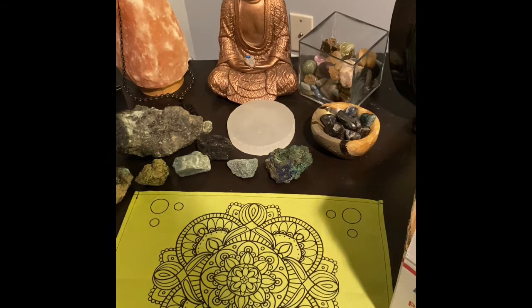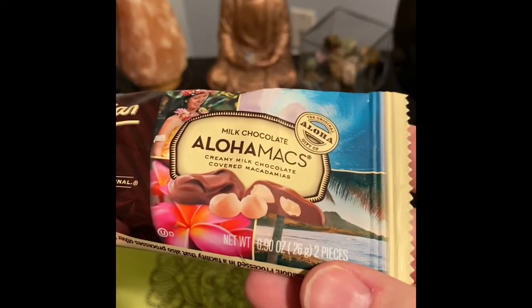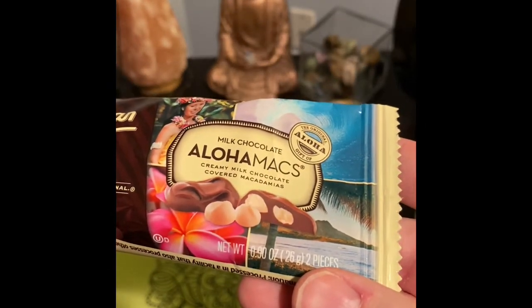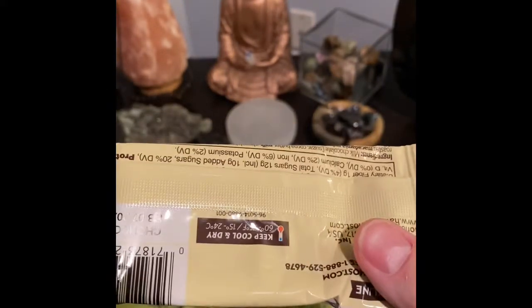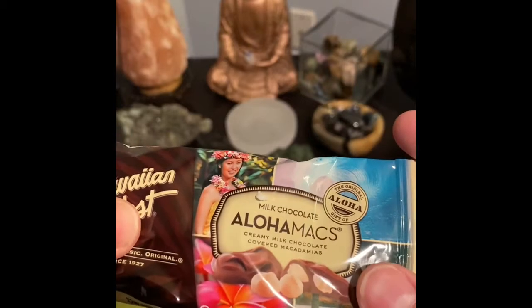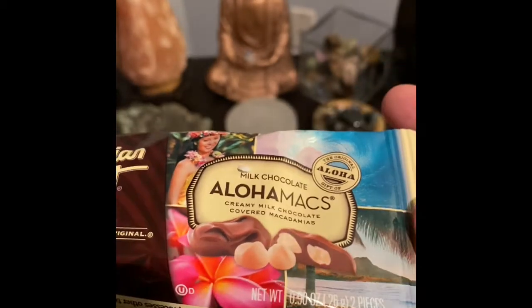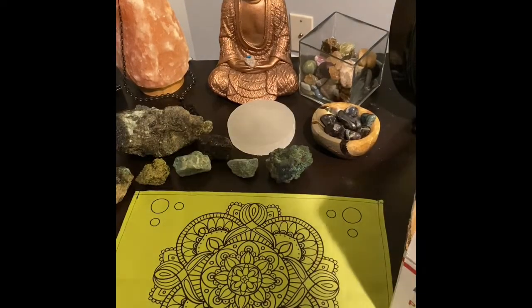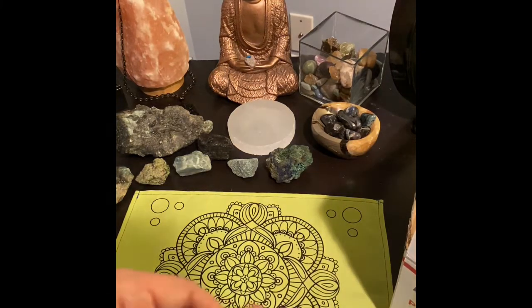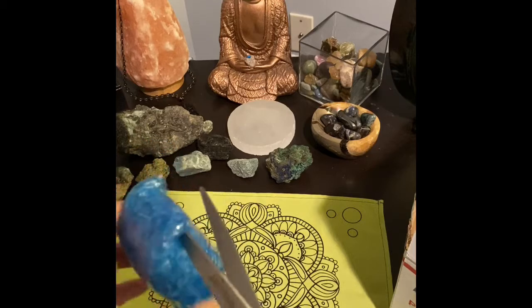Well, look at this. A nice little snack. Creamy milk chocolate covered macadamias from Hawaii. Nice. The original Aloha gift. Awesome. I mean, chocolate. Give me chocolate. Love chocolate. So that was really cute of her to do that. This is really well wrapped again.